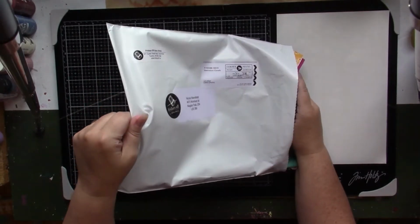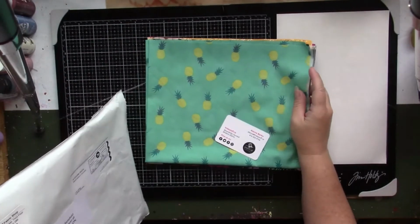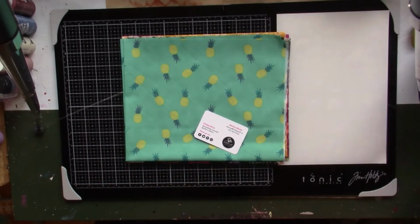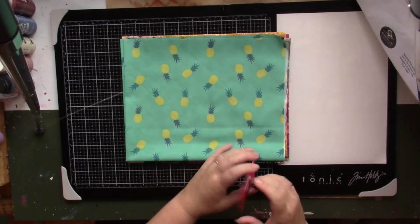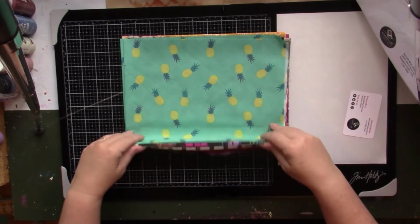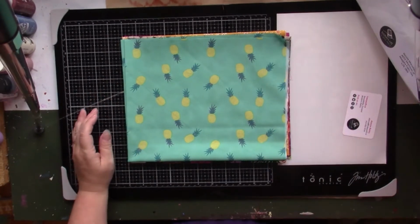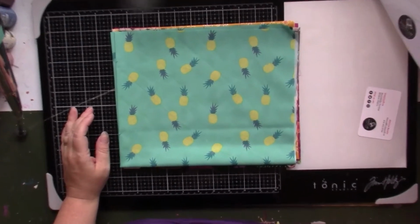I have already opened this and looked at it, and I just love it. I'm really happy with what they sent me. So this is my first month of this, and I got a card, and so this is the first one. Let me zoom in for the fabric. Oops, wrong way.